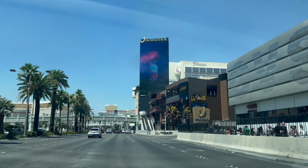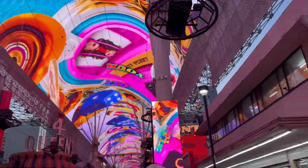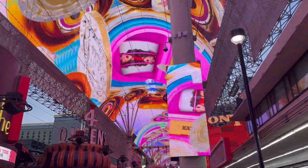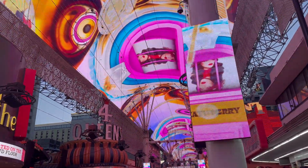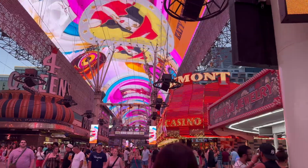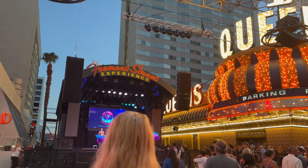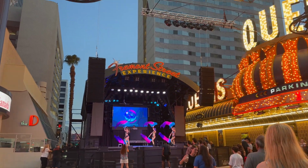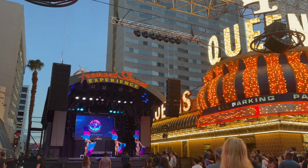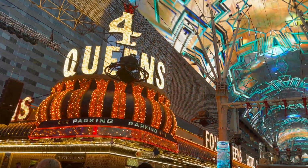After soaking in the Paris vibes and snapping a few pictures with the Eiffel Tower replica, we decided to change things up and drove over to Fremont Street. The moment you arrive, you are hit with the massive LED canopy that stretches over the street, lighting up with stunning visuals and music shows. The whole place was buzzing with energy, live bands playing, street performers entertaining the crowds, and people ziplining right above us through the canopy. It's loud, it's vibrant, and it's definitely a different vibe compared to the Strip.